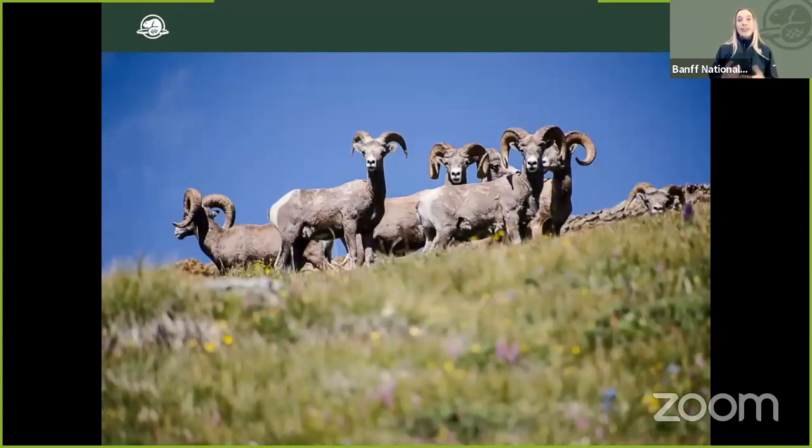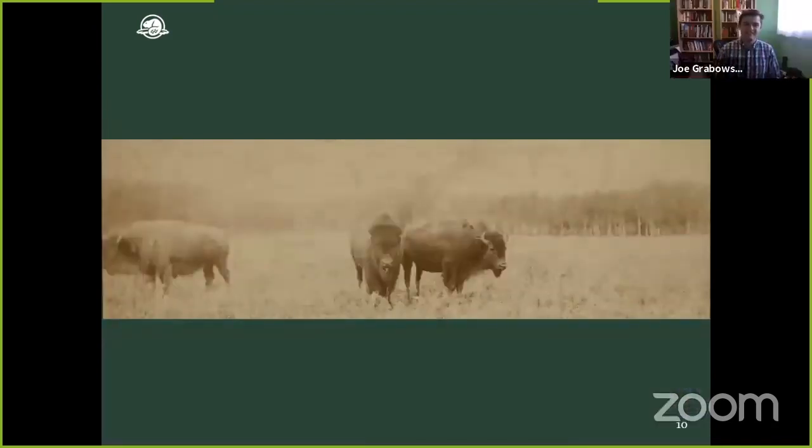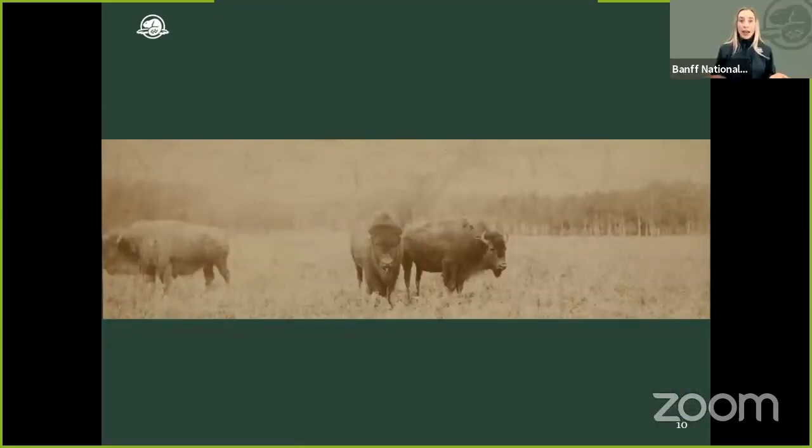We also protect several really important species. So we protect, for example, the Rocky Mountain sheep, along with 2 species of bears, not 1, but 2. We have both the black bear and we also have the grizzly bear. Isn't that a cool picture? Super cool. What a beautiful bear. I know. And up until recently, this landscape was also home to bison or buffalo.